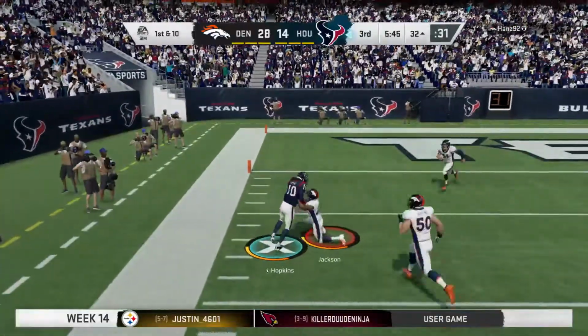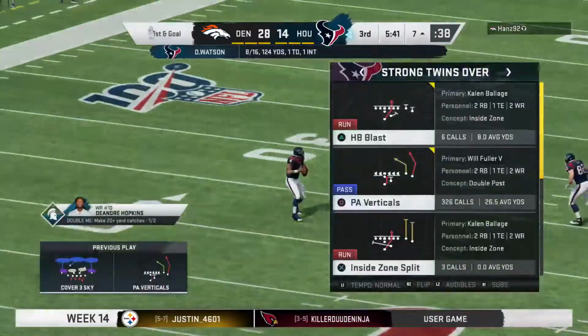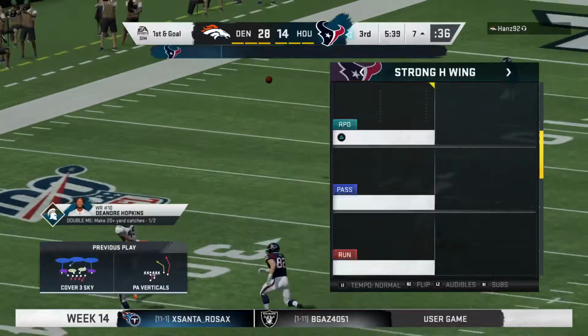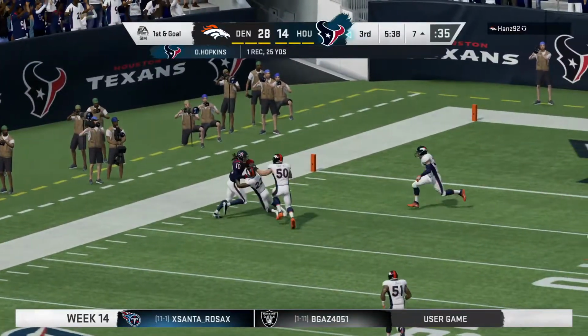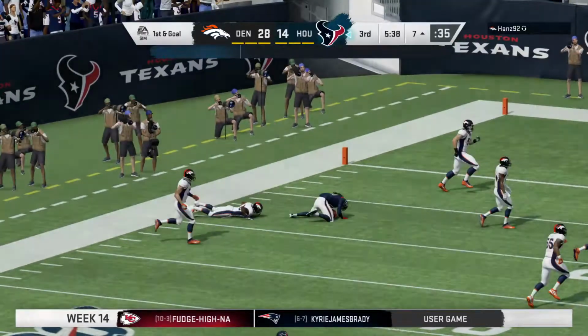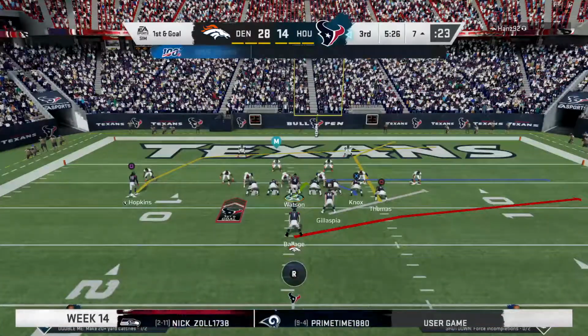Caught left side, Hopkins. And finally, down he goes as they work it inside the 10 to the 7. A really nice gain of 25 yards. First and goal, and they got to be thinking a chance to get right back into this football game.